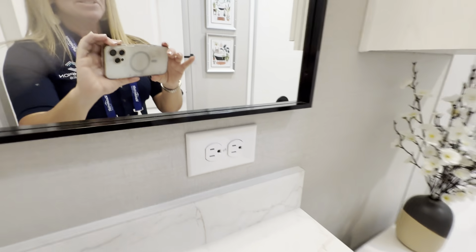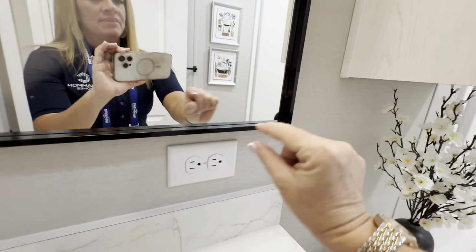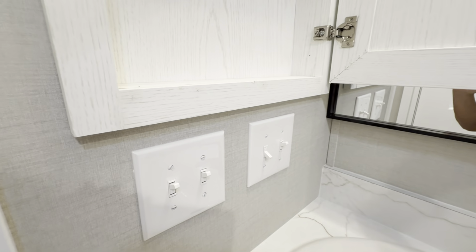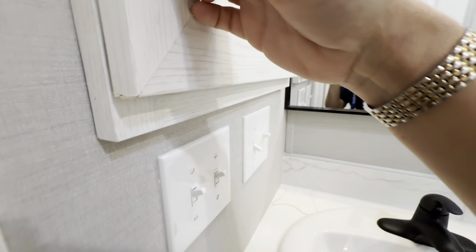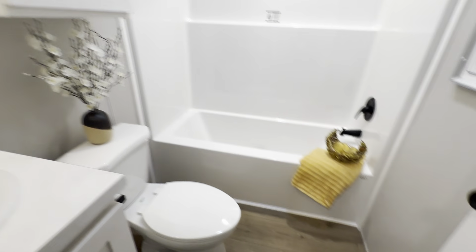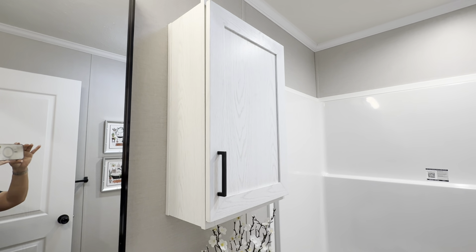New mirrors. So remember, the older mirrors were just flat against the wall. Now they've got a nice definition and lining. Here's something we don't see every day, but has always been available. This is a makeup cabinet. Easy to add that. We've got laminate backsplash, standard tub shower combination, and an 019 over the commode linen.